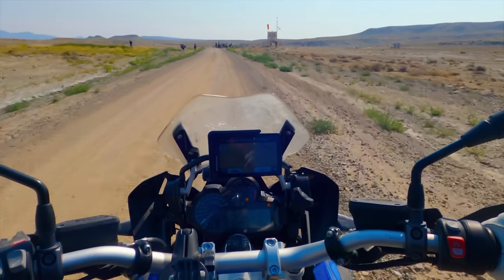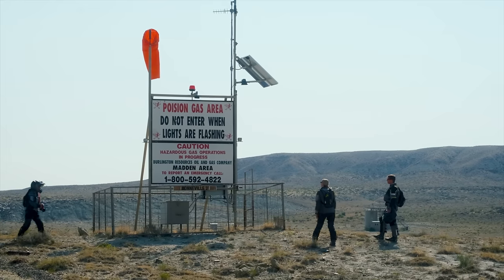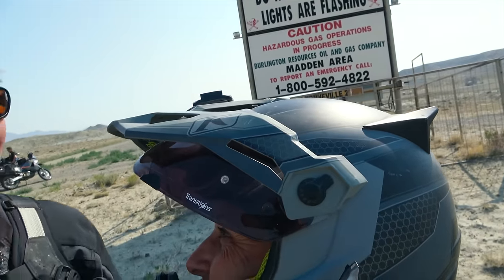We can see the team stopped here now at this warning sign. It says poison gas area. Do not enter when the lights are flashing. What kind of gas is it? Just poisonous? Poisonous from what? I don't know. Does it really matter? It's poisonous. Yeah, I guess really we don't want it.